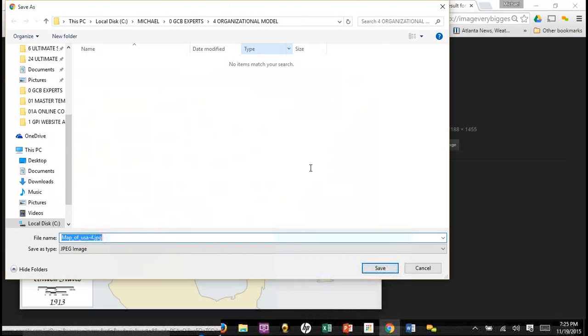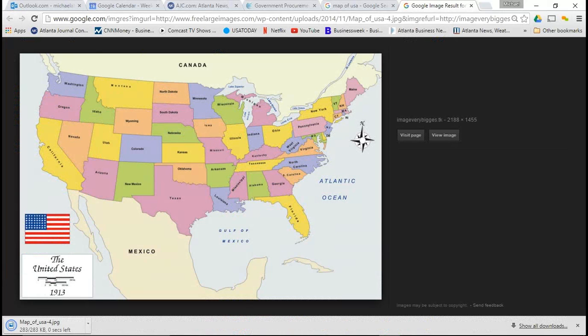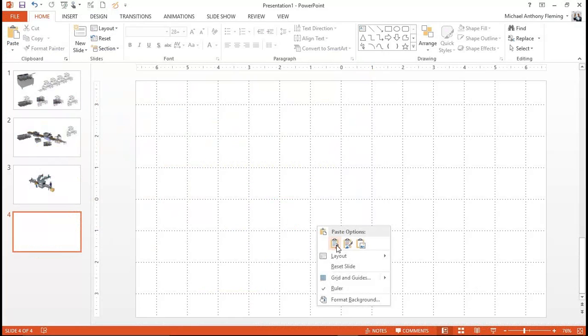Let's see, we're going to save that. And I'm going to copy the image. Okay, I'm going to copy the image. I'm going to go to PowerPoint, and I'm going to put this image, and I want y'all to see this. This is some of the things that PowerPoint can do. I'm going to paste that image into PowerPoint.